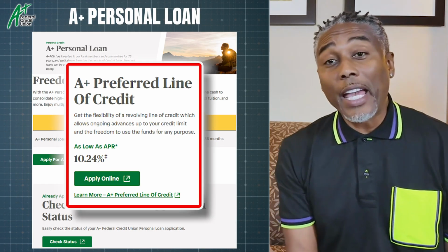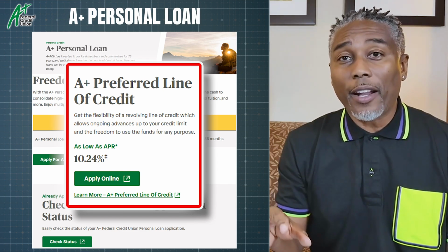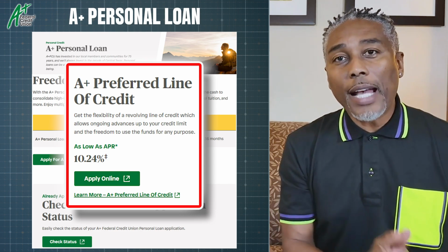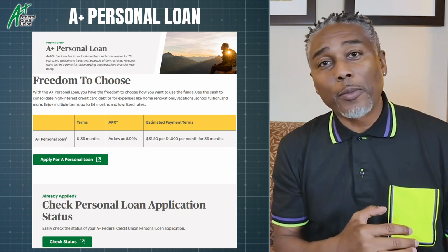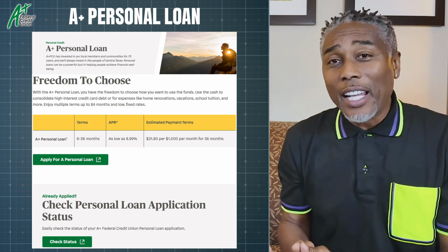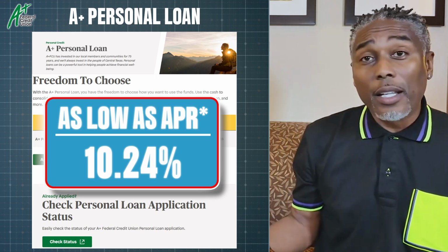And they also have the A+ line of credit. What I like about the line of credit is you only have to apply for it once. Remember, with a loan, once you pay it off, you're going to have to apply again. With a line of credit, you can use it, pay it off, use it, pay it off. And remember, these type of products are good if you're trying to consolidate your credit cards, pay for some school tuition for your kids, or maybe you're trying to remodel your house, or maybe an emergency came up. Lines of credit and loans are great products. And with the line of credit, they have interest rates as low as 10.24%, which is good in this economy.